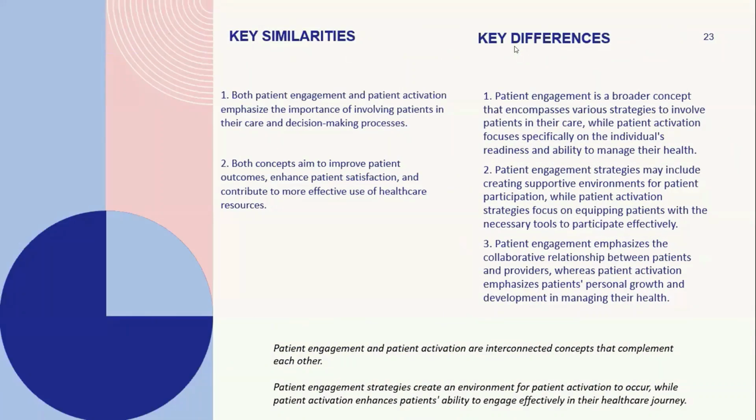All right. So, key similarities: they both emphasize the importance of involving patients in their care and the decision-making process. Both concepts aim to improve patient outcomes, to enhance patient satisfaction, and to contribute to more effective use of healthcare resources. Patient engagement, like we just said, is a broader concept that encompasses various strategies, while patient activation focuses on the individual and their readiness and ability to manage their health. Patient engagement creates supportive environments. Patient activation equips individual patients with necessary tools to participate effectively.